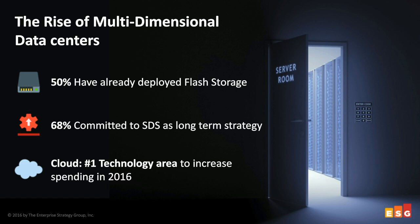Data centers are no longer defined by, I have my single SAN system, or all my solutions come from one vendor anymore. What we're seeing is this rise of multiple deployments. Now, here I've identified some key research trends that we're seeing. Number one is we've seen this rise of flash storage, with 50% already deployed and another 20% expecting to deploy in the next year from our research. We see a commitment to software-defined storage as a long-term strategy with 68%. And at the same time, we also see this increase in cloud spending.